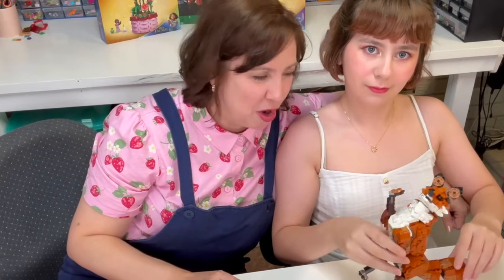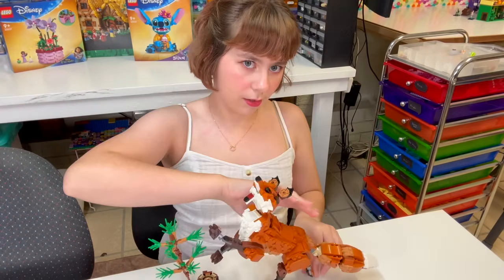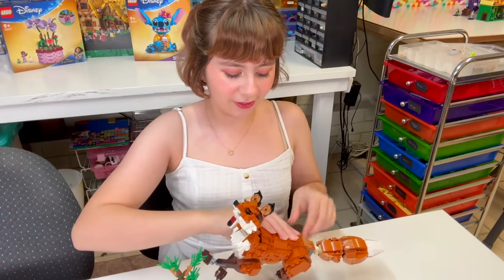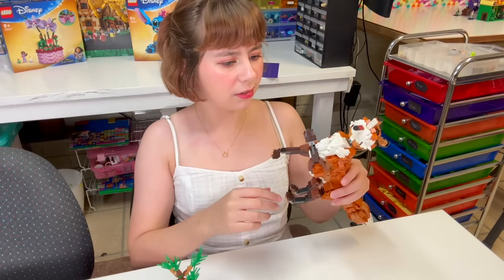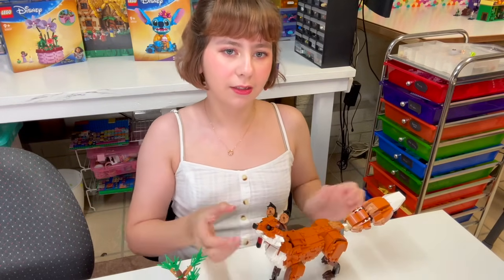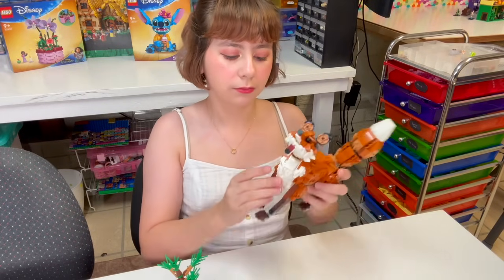I think I need to leave Millie alone with the fox for a while. There's a foxy. I think he has a lot of balance, to be honest with you. Well, he would have a lot of balance if you actually put his feet down the way they're supposed to be, maybe. Shocked. He loves it. He's so cute.